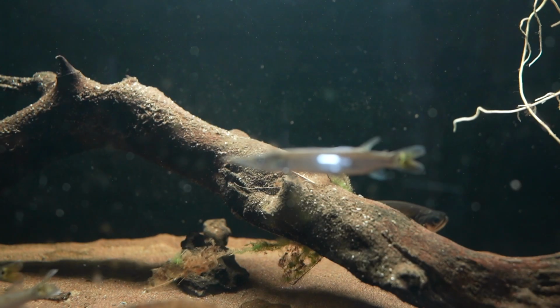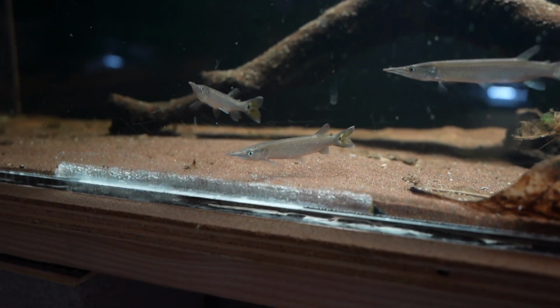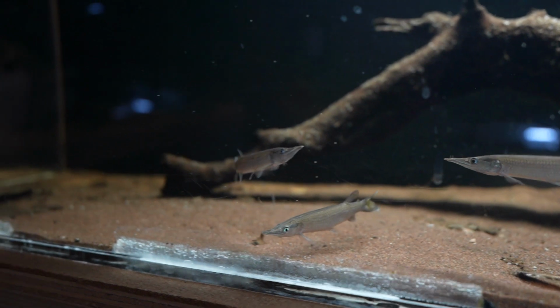All right, so the last update I gave you guys on this tank, I believe it was the pyra being moved from that tank to this tank right here. But as you can see, we got some new fish in this tank. Oh, let me focus. Hugetta gars. So I ended up getting 3 Hugetta gars.